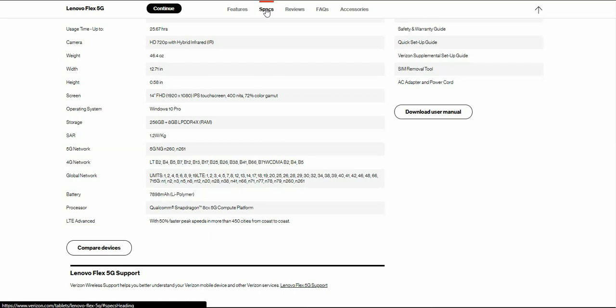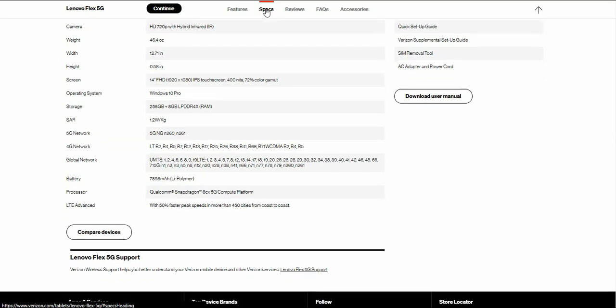There's your side ratings: 5G, 4G, global networks. Battery is a 7898 lithium polymer battery. Processor, Qualcomm Snapdragon 8cx 5G compute platform. LTE Advanced here. As also, if you guys don't get Verizon 5G where you live, you guys will get 4G, and you'll get LTE Advanced with 50% faster peak speeds in more than 450 cities from coast to coast.